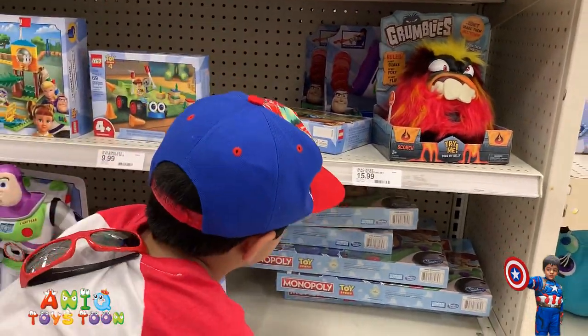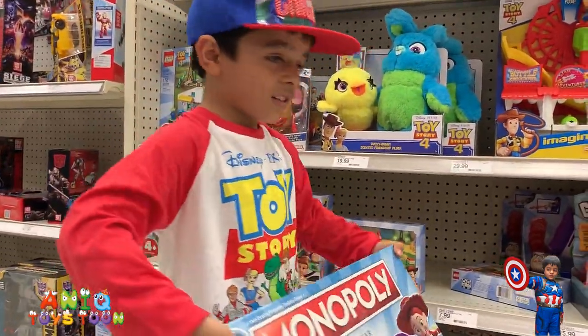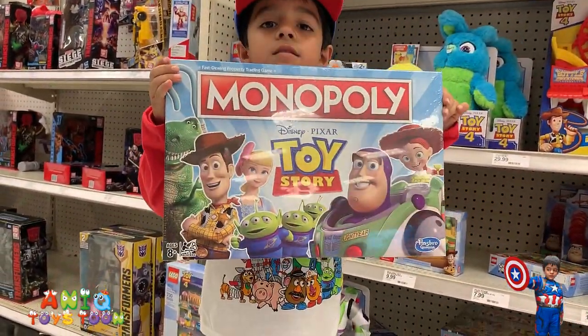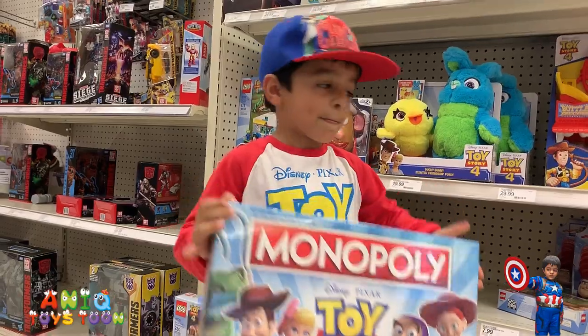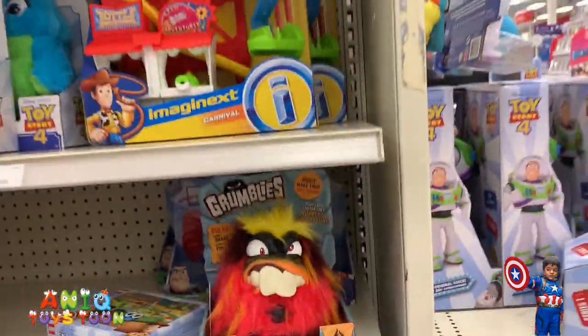Can I see? And that's Monopoly. That is so awesomely cool. Can I see one more time? Can you move it down? Yes. We have another section.